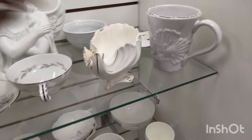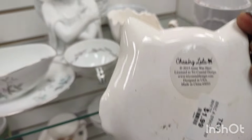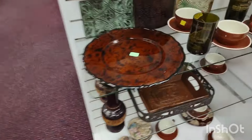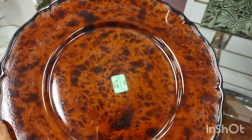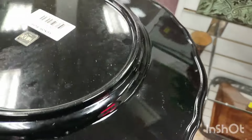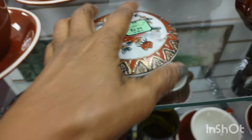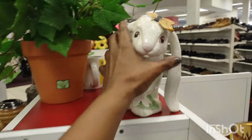I used to collect that grapevine milk glass. Yeah, I used to have tons of that. The pitcher, the goblets. And this was gorgeous. Oh, that was beautiful. I don't have anywhere to put it. Mikasa. Oh, Mikasa is a great company. That was beautiful. That was tough to leave.